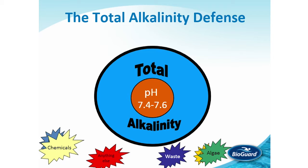So picture it like this. Say that pH is a boat on a lake, and you want the boat to stay in a particular area. So what do you do? You throw out an anchor, right? So the anchor is like the total alkalinity. It's going to hold the boat, it's going to hold the pH where you want it to be. Now, it's going to move around a little bit. The boat will swing around a little bit on the end of the anchor line. Your pH will move a little bit in the pool. However, for the most part, the boat can't really go anywhere. And the pH can't really go anywhere because the alkalinity is holding it where you want it to be.